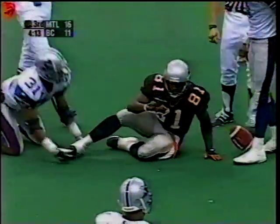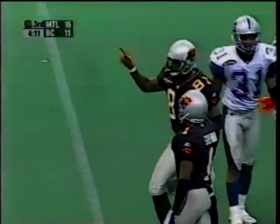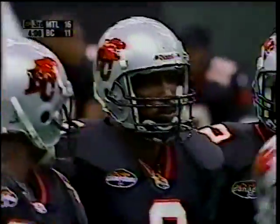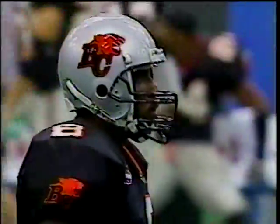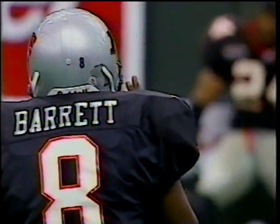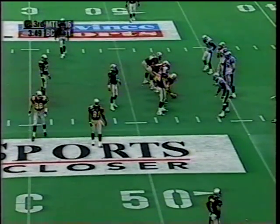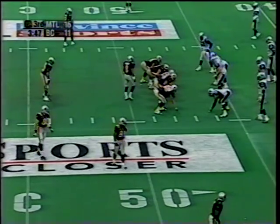Barrett has been willing to throw deeper than Allen. Completes this one. Another good play to Rod Harris. Another Lions first down in Alouette territory. This is a situation of quarterback and receiver being on the same page. Rod Harris saw the outside coverage by Miles. Danny Barrett saw the same thing, and they just hook up in a hurry. Gain of 17 on that play.